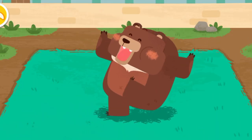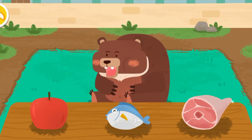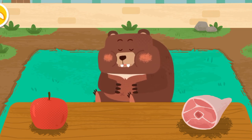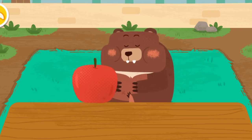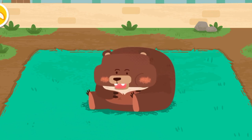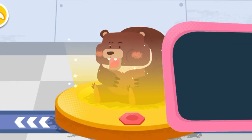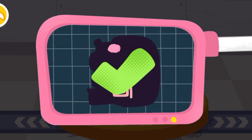Do not litter, as the animals will mistake trash for food. The brown bear is an omnivore. Please help examine it. It is very healthy now.